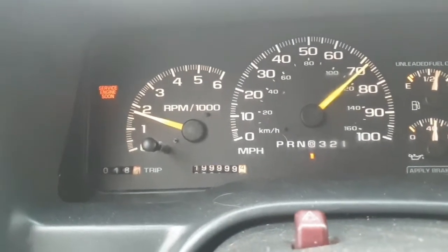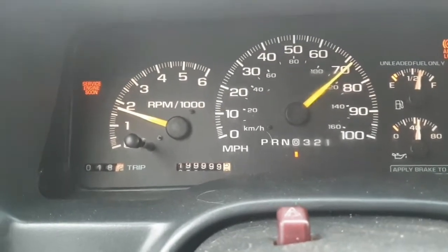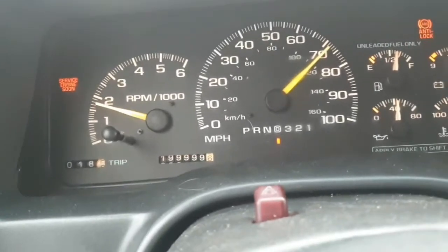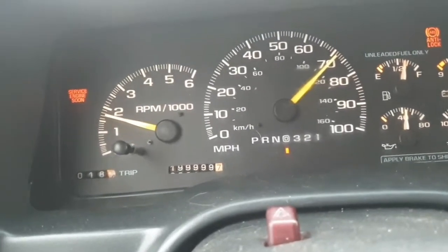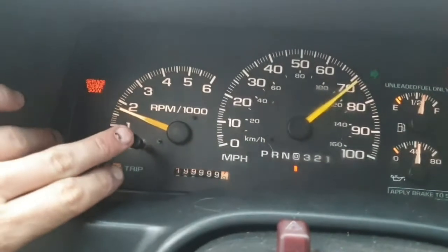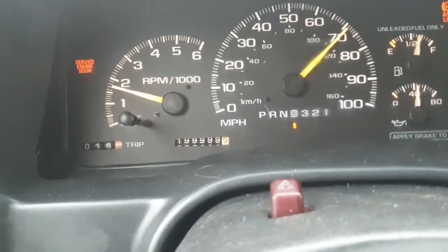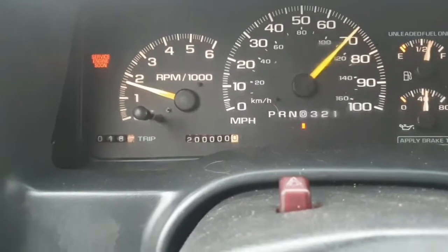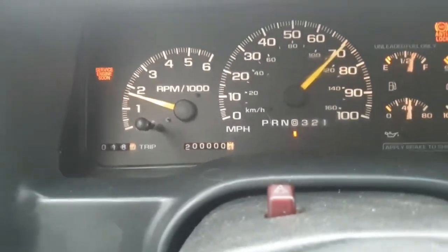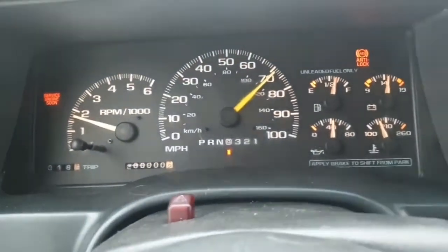Half a mile. I don't even know if this mileage is correct. It might not be, but honestly, I think I'm gonna reset the trip right when it hits. No, I'll reset it after the transmission's in. 99999, all nines. 199. Oh fuck. 200,000, baby. Okay, now I gotta get out of this left lane going like 60 miles an hour. Now I'm actually gonna drive.